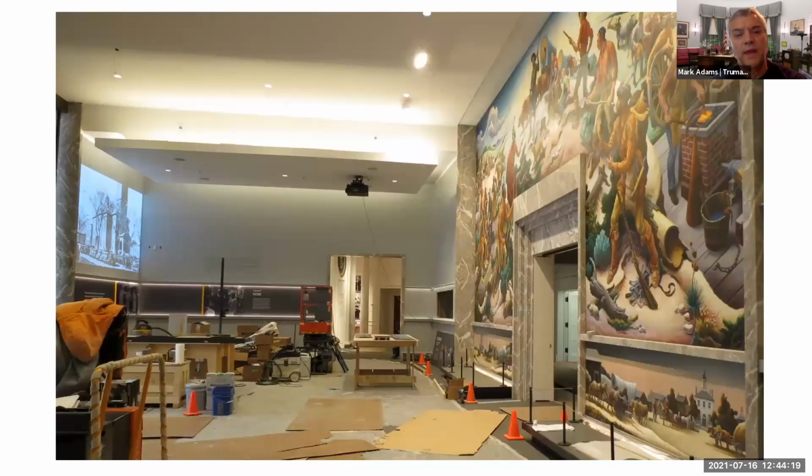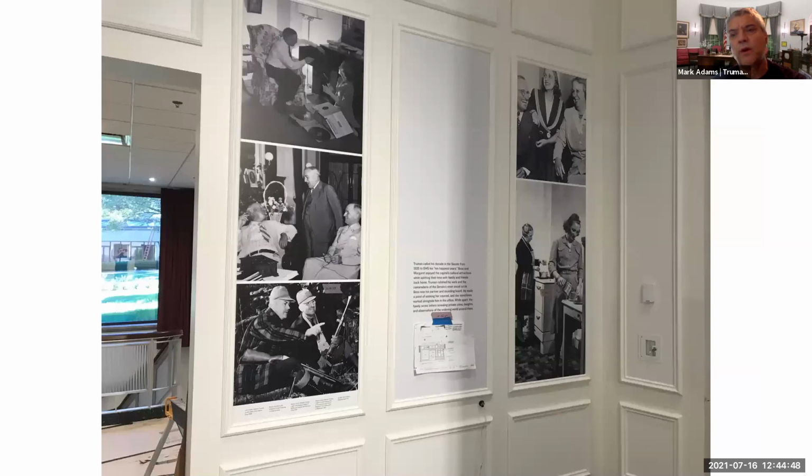Then we get to our old main entrance, where the Benton mural has beautifully been cleaned and conserved, and it looks great. You can see a lot of construction equipment there. But in that area, we have two videos of the Trumans in Independence prior to the presidency and the Trumans in Independence post-presidency. So the whole theme of that area is the Trumans in Independence, the return to Independence, and then their influences growing up there.